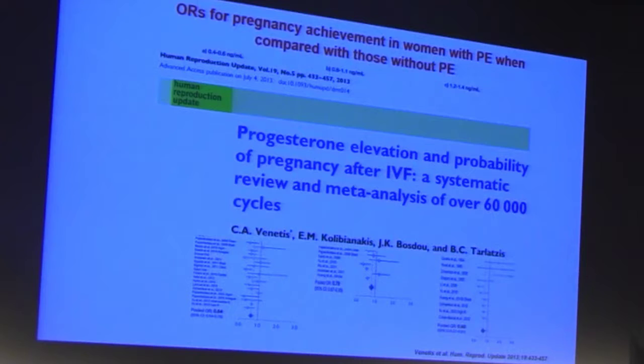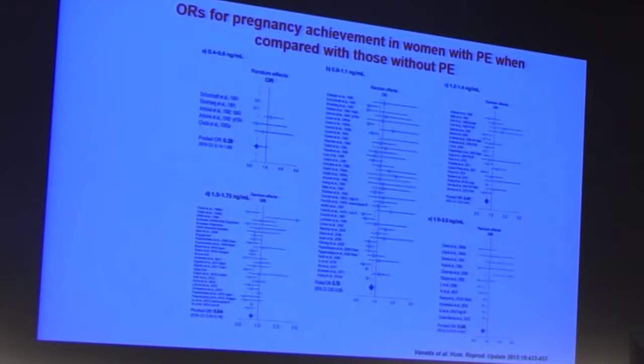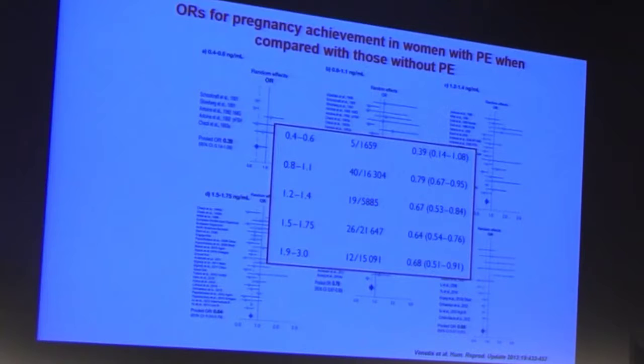2013, showing that for increased progesterone levels, summarizing more than 60,000 cycles, with increased progesterone levels as low as 0.8 nanograms per milliliter, pregnancy rates were already compromised. And with the increase in progesterone level, this effect is more obvious. And 1.5 nanograms per mil is now considered by many authors and by many clinics as the threshold for an adverse effect of the progesterone elevation.